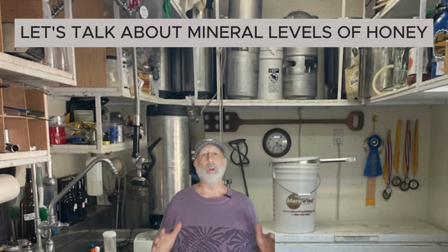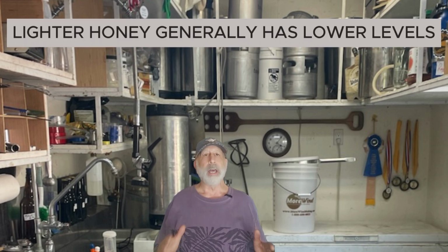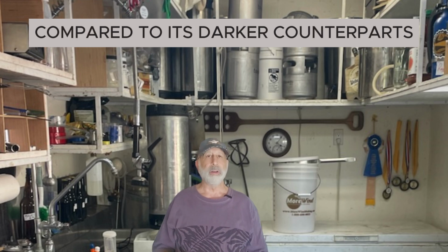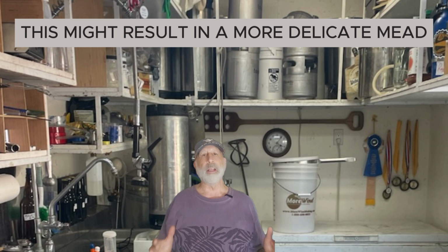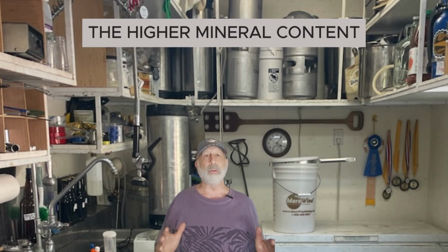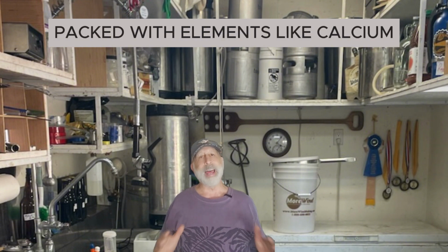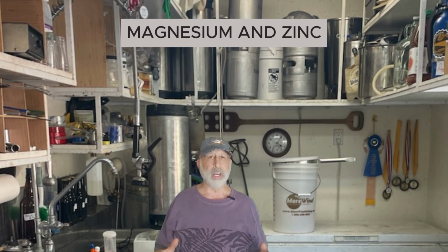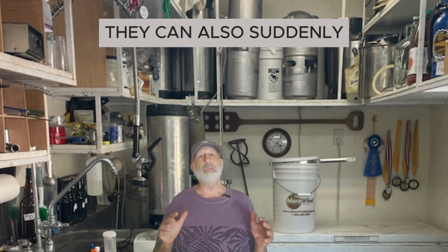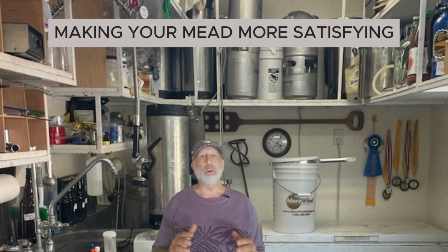Let's talk about mineral levels in honey. While still a source of essential minerals, lighter honey generally has lower levels compared to its darker counterparts. This might result in a more delicate mead, but it might miss some of the richness that comes with the higher mineral content. Darker honeys are mineral rich, packed with elements like calcium, magnesium, and zinc. These minerals don't just add nutritional value. They can also subtly enhance the mouthfeel and aftertaste, making your mead more satisfying.